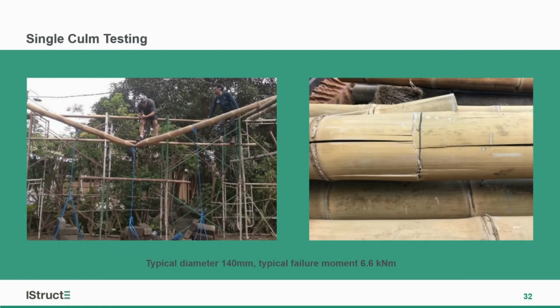A lot of bamboo was being used, but nobody had really pushed it and seen how far we could take it. So the first point was taking the dendrocalamus asper that's used out there and getting proper accurate data for the bending capacity. So this is a 140 mil diameter column, 6.6 kilonewton meter bending capacity.